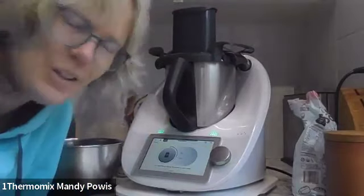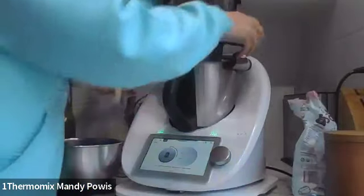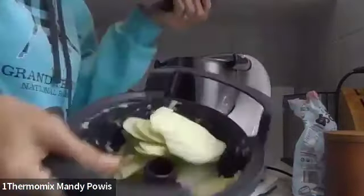Okay. How quick was that? It's the only thing I find really frustrating about this, is I can't time it. And it would be quite nice to know because I know how quick it is. Anyway, here we go. Sliced apples. So much quicker than me doing it by myself.